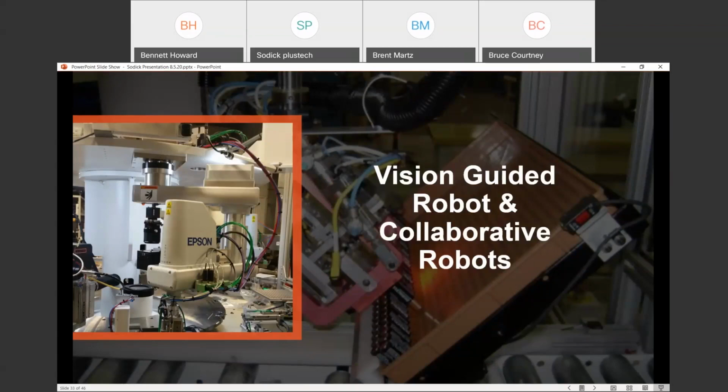And I know we all read lots of articles and we see lots of examples of collaborative robots nowadays, robots that are able to work side by side with a human. By controlling the speed and the forces, they can work side by side and not present a safety hazard for the humans. It makes for some very unique applications for those. The actual operating speeds are typically less than what you're going to find with other robots, but in the right application, they're a wonderful tool as well.